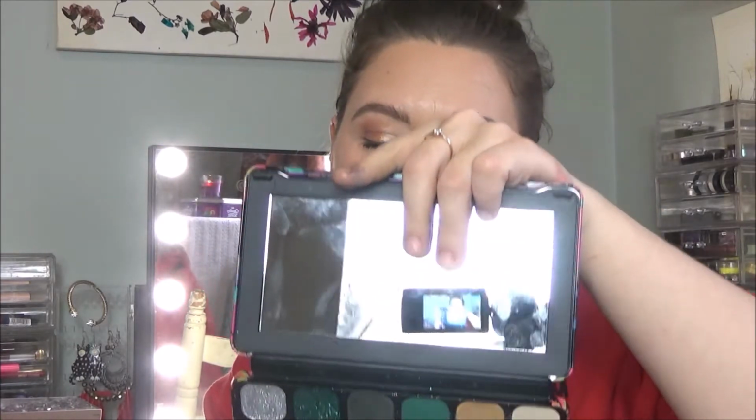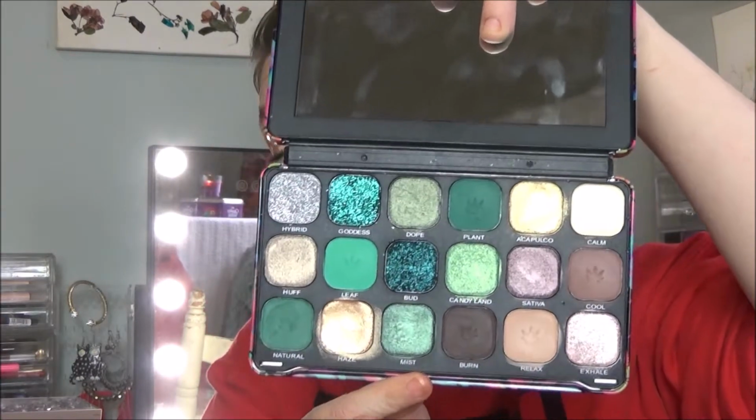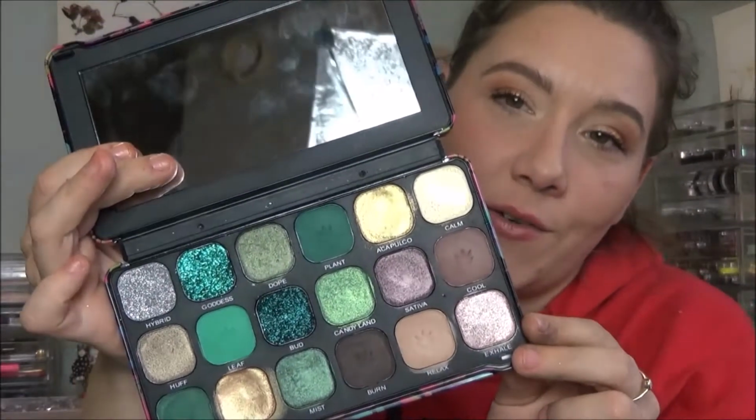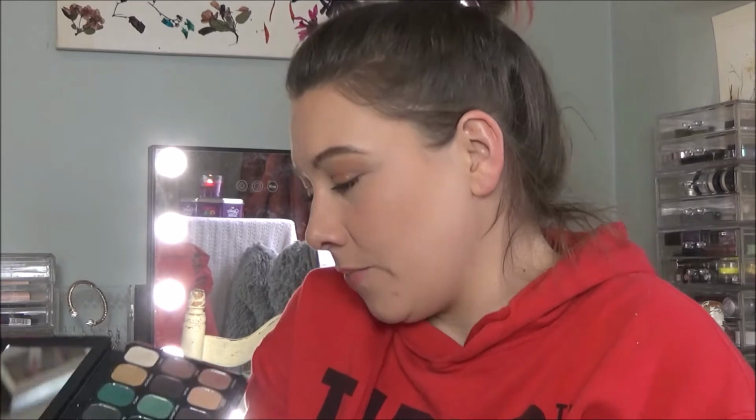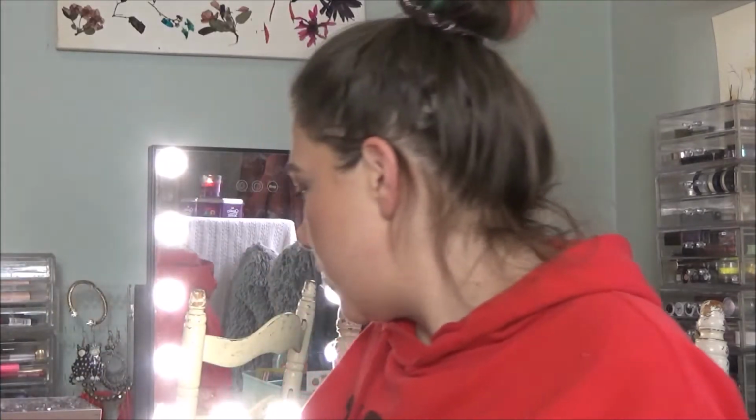Okay, a palette that I probably will end up giving away, honestly. This is the Revolution Chilled with Cannabis Sativa palette. It's cute. It had little pot leaves in the embossment, but I don't know. The glitters are okay. They're just all right. The palette, it's just okay. It's not awesome. It's just all right.